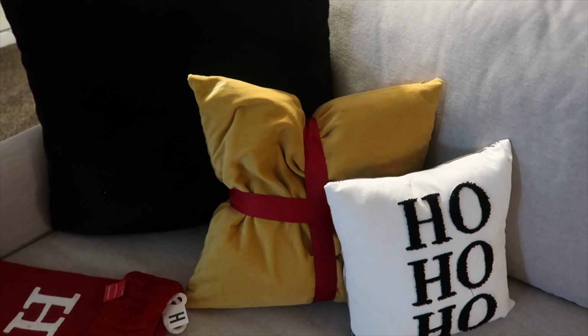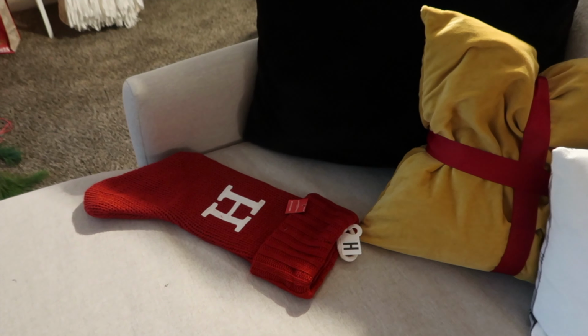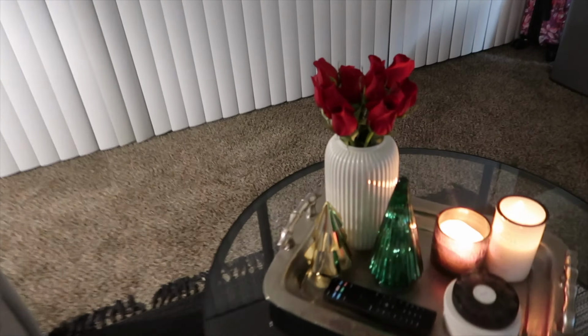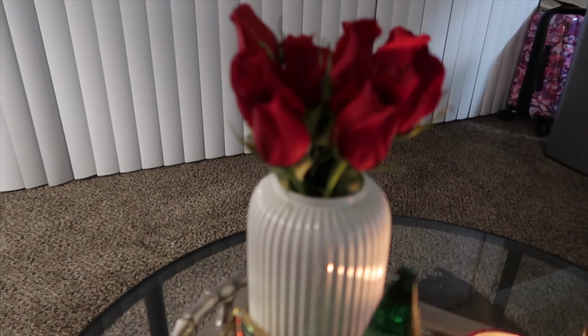The whole pillow, and this little thing actually came off the throw. So we just put it on the pillow, like a present. And then I'm gonna find something that I wanna put it over there. But I need to get one of those little things. Yeah. But anyway, so we got some roses.